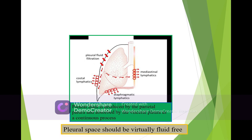The pleural space should be virtually fluid-free. It is hardly 1 ml which is spread all over it. A very, very small amount is there, only as a lubricant.